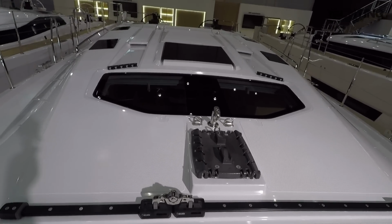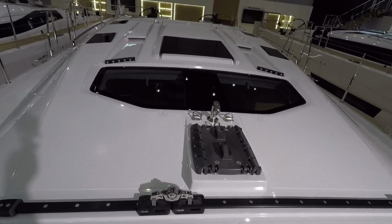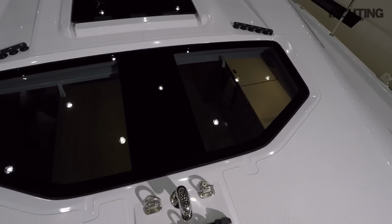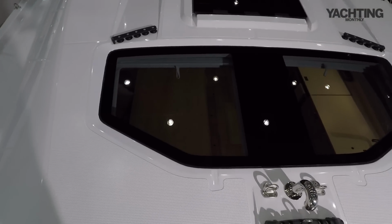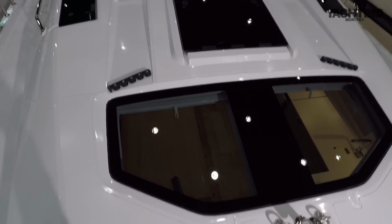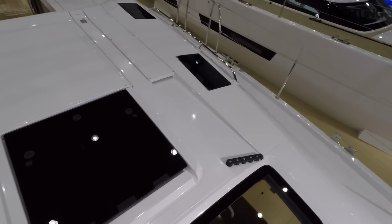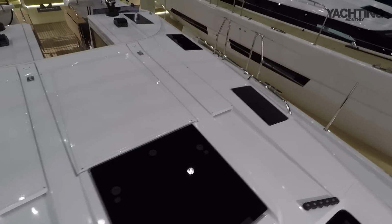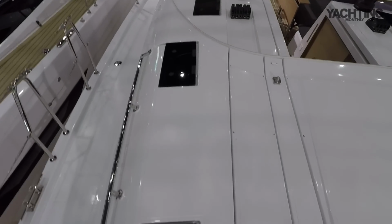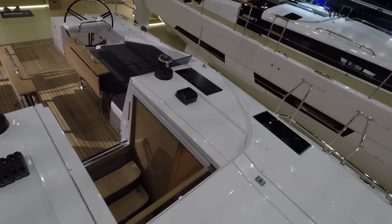It's not quite a deck saloon, but you do get better visibility than a standard sort of deep saloon boat. And you've got these two nice forward-facing windows which have a slight incline, so you can just about see forwards in the coach roof here. And then you've got multiple opening hatches. These are all flush mounted, so they're nice and smooth on the deck. You've got 5 of those in the saloon alone, and then there's 2 more for the aft cabins.